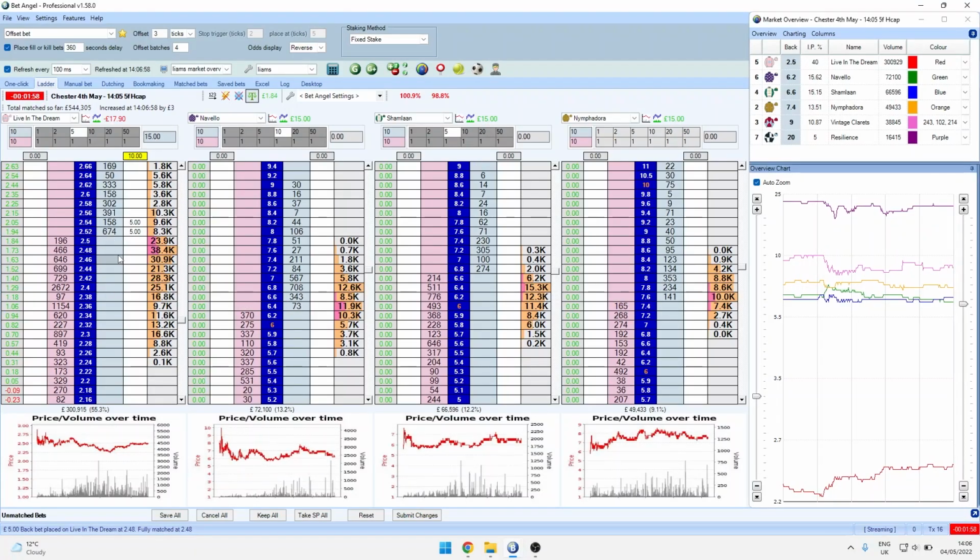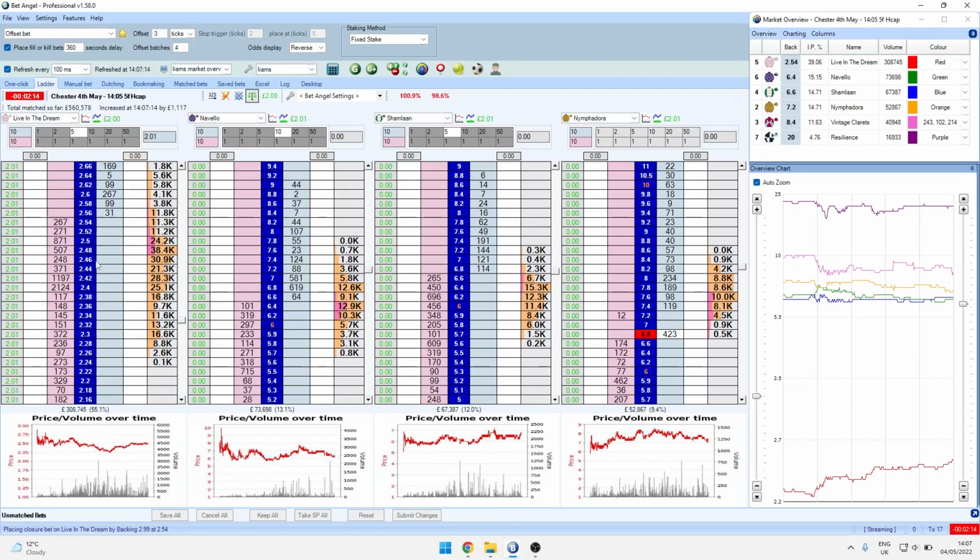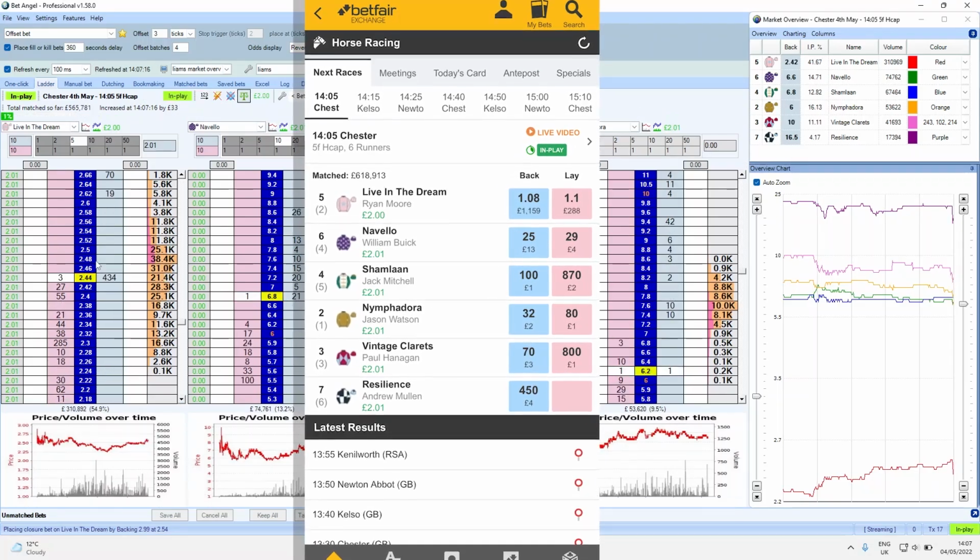Now I've just jumped forward again, as not a great deal has happened in terms of the price movement on the favourite. And it's now 2 minutes after post time, and I'm watching the live pictures and it's clear that the horses are just about to start the race, so I need to get out as quick as possible. So as you can see, not too bad. I've ended up with £2 on that race.